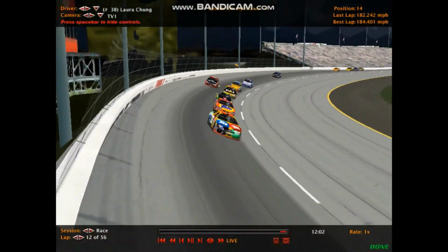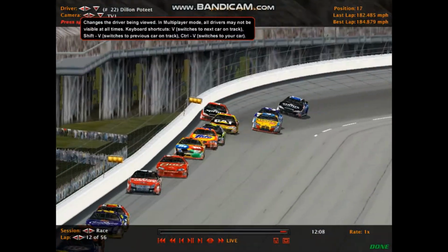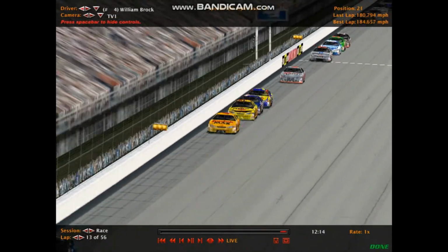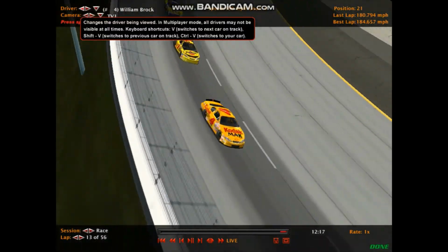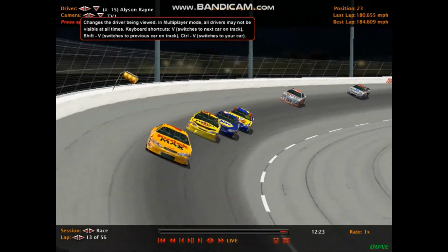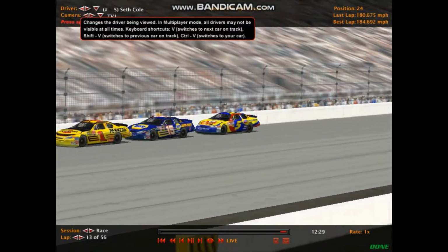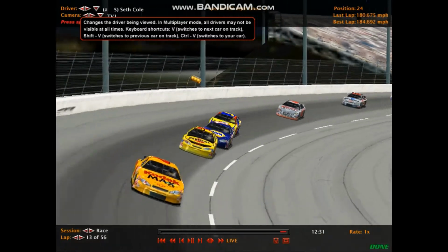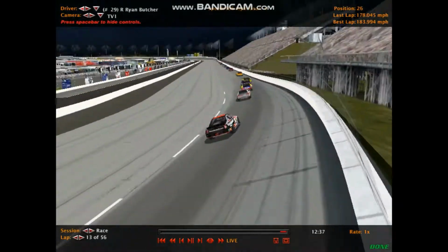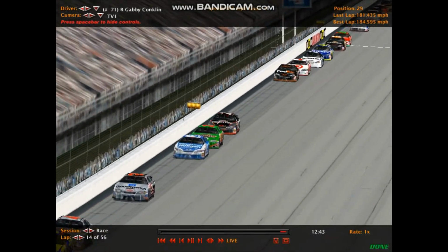Zachary Fitzwater's 14th, 15th is Kyle Matthews, 16th is Dylan Poteet. Mike Becker 17th, Vargas is 18th, David Bouchard 19th, and Alexander Rowe runs in 20th. It's William Brock in 21st position as the field moves to turns number 1 and 2 right now. Allison Rain in 23rd, Seth Cole, who won at Richmond, is in 24th there in the number 5 Kellogg's CarQuest machine. Bill Parker 25th, Ryan Butcher 26th, James Henry 27th, 28th is Nathan Orman, the Rockingham winner, and Gabby Conklin 29th.